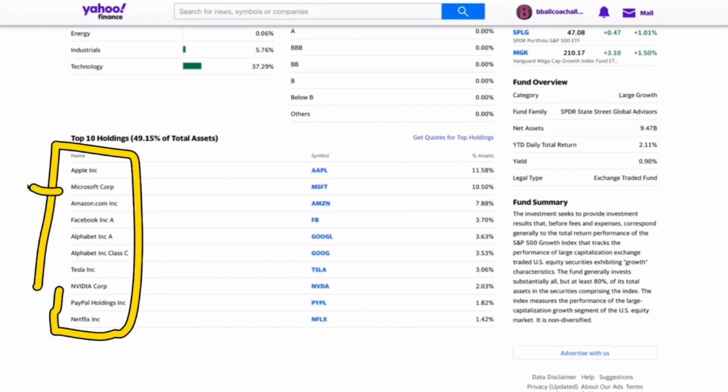So if you're looking to invest in any company that's going to make you money over the next 5, 10, 15 years, any of those will work. Even Microsoft will work. I just don't like the original owner of Microsoft. That's just a personal opinion of myself.